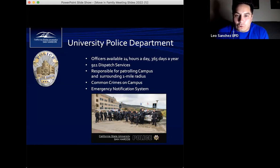The areas that we patrol are obviously the campus and housing, also across the street at the Ralphs Shopping Center and the eateries around there. We know that's where the students like to hang out and congregate and go buy their food. So we patrol that area as well.